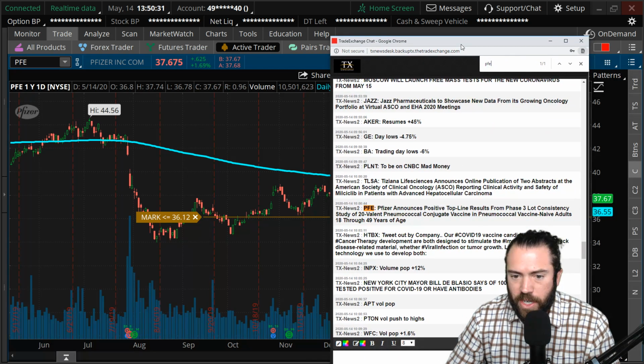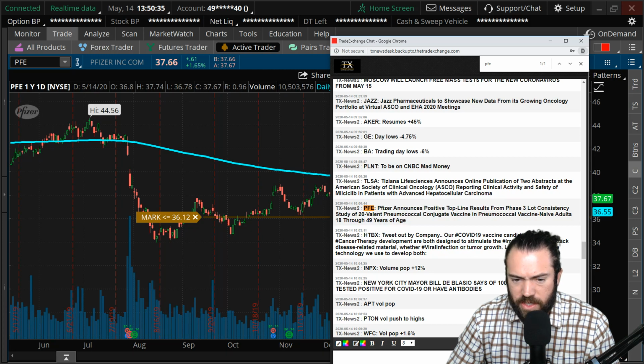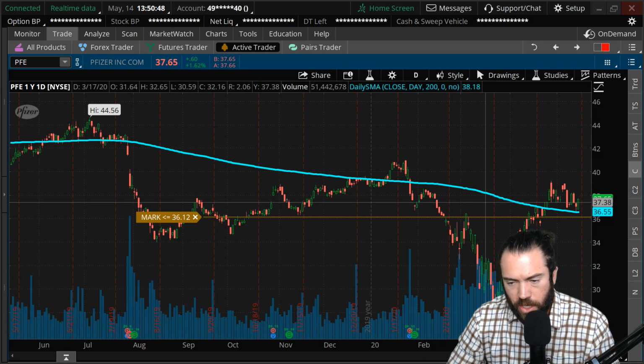And then today, Pfizer had some news. Top line results for phase 3 lot consistency study of 20 valiant, big word, adults 18 through 49. So obviously positive news. That's a big plus for Pfizer here, okay? Even before that news, the stock was already moving up.